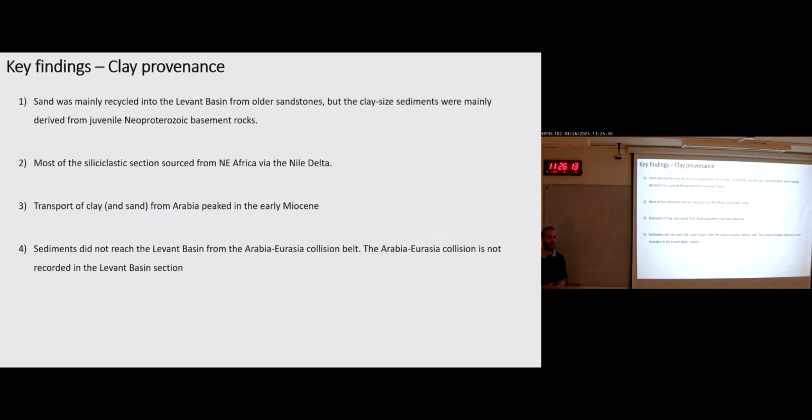So in this study, I showed that although sand was reworked from older sandstone units, the clay-sized sediments were mainly derived from juvenile Neoproterozoic basement rocks. Most of the siliciclastic section was sourced from Northeast Africa via the Nile Delta. However, transport of sand and clay from Arabia peaked in the early Miocene. Lastly, sediments did not reach the Levant Basin from the northern parts of the Eastern Mediterranean, and the Arabia-Eurasia collision is not recorded in the siliciclastic section of the Levant Basin.